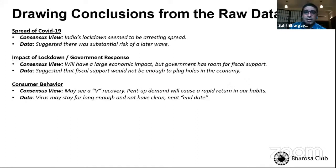So we looked at all of this and we focused on drawing conclusions once we had analyzed all this data. And we tried to match it with what we thought the consensus, that means the market view, was. So back then, and remember this, you have to rewind back to March, right? What were the consensus views? When we looked at the spread of COVID, there was a lot of confidence around the government's early lockdown. People thought that this had given India a huge head start in preventing community spread of the virus. And this worked for a very long time. If you remember back in that period, it took a very long time before we started seeing meaningful cases in India. And India was heralded as a country that had maybe avoided the worst. But obviously, very quickly, that has changed now.